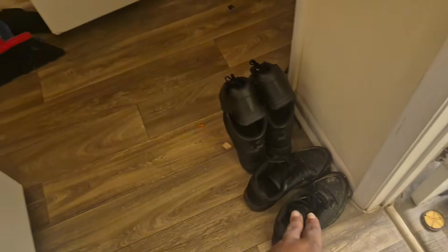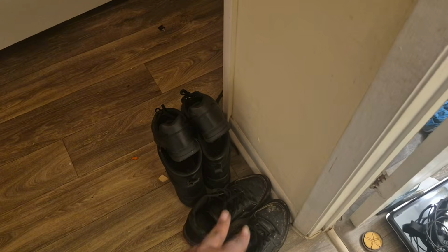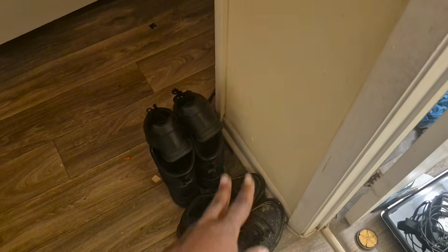But okay, I've got a couple of work shoes right here. I kept the more intact pairs of work shoes just in case.